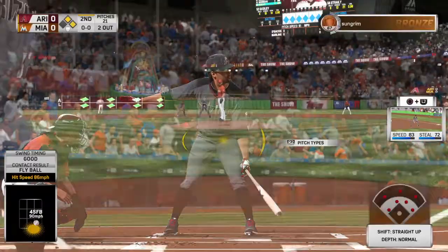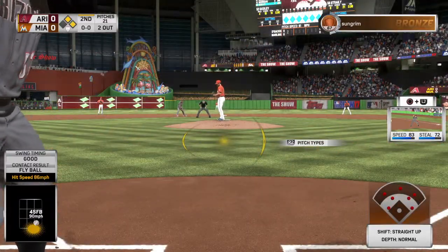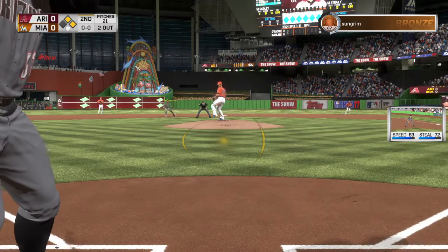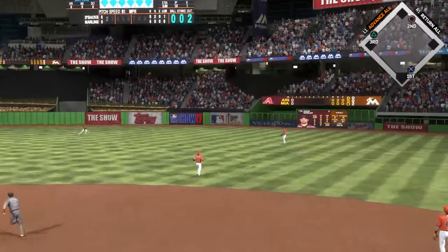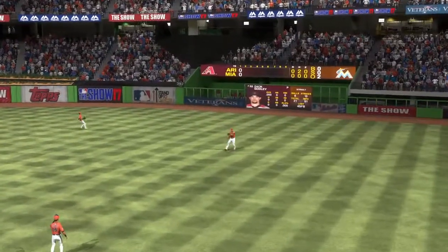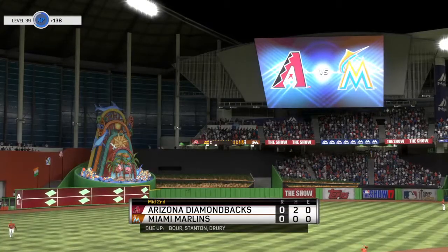Striding into the box, Zach Godley. 2 on, 2 out, and of course here in inning number 2. Hit the other way out toward right field. Stanton has a read on it, makes the catch, and that'll retire the side.